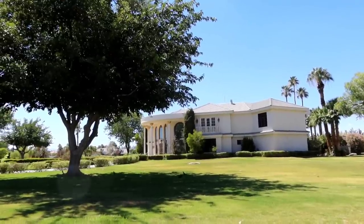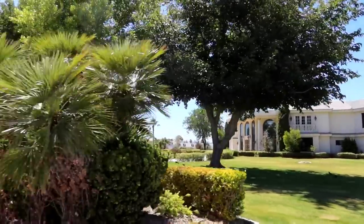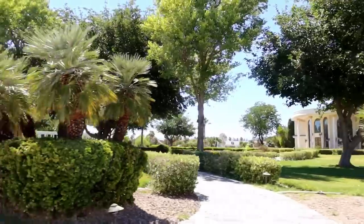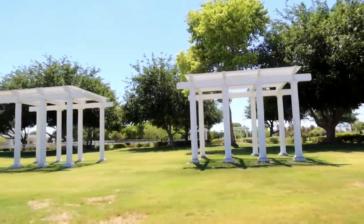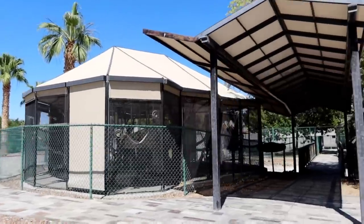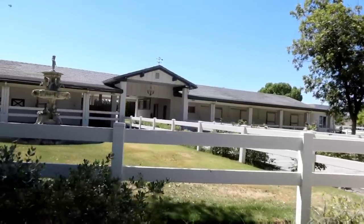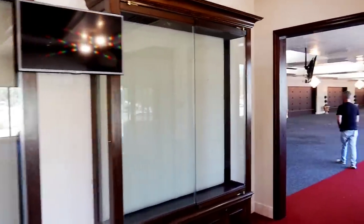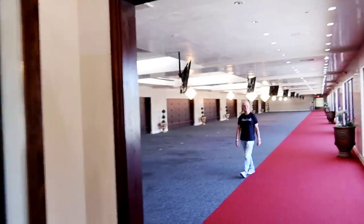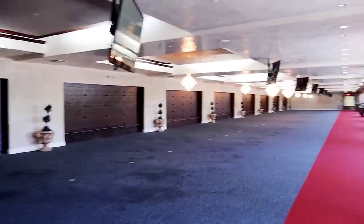And there's the proper entrance that we went in. Here were the stables. So now we've made our way over to what was the museum with all the cars. Check this out. Used to be where all the vehicles were.